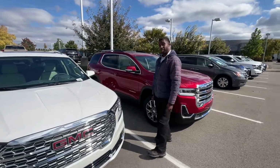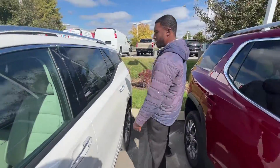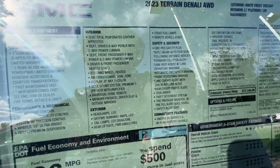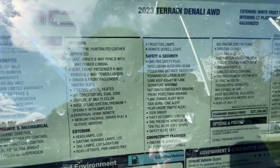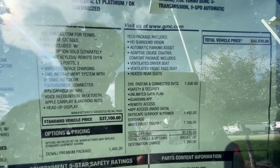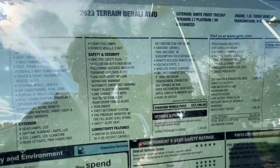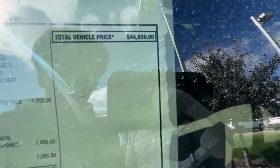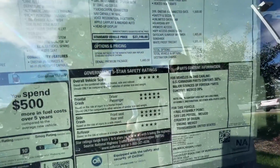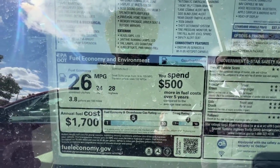But finally, let's go ahead and take a look at this window sticker. So there we have all the standard features, and I think I said that the sunroof came with the premium package, but it does not, so sorry for that mix up. But $44,030, you get all of that, and like I said, just a really good option if you're just wanting something to get around town in, you want to look good in, you want to have all that luxury.